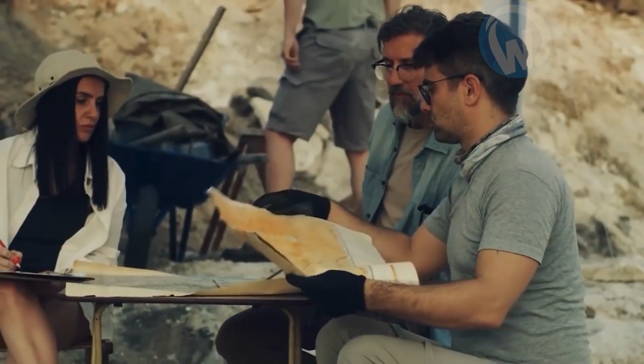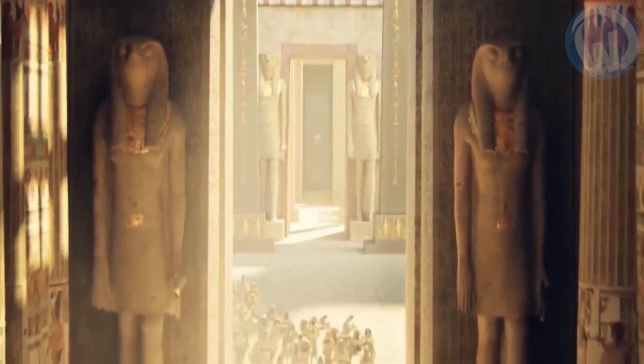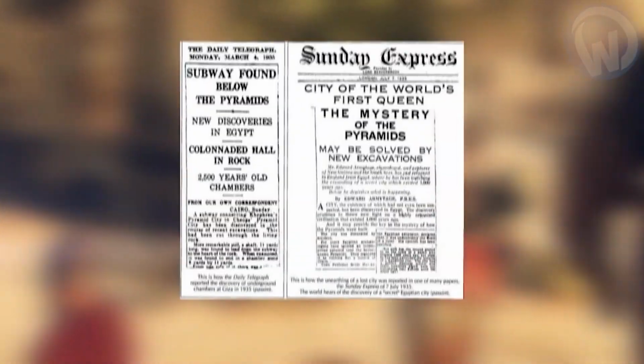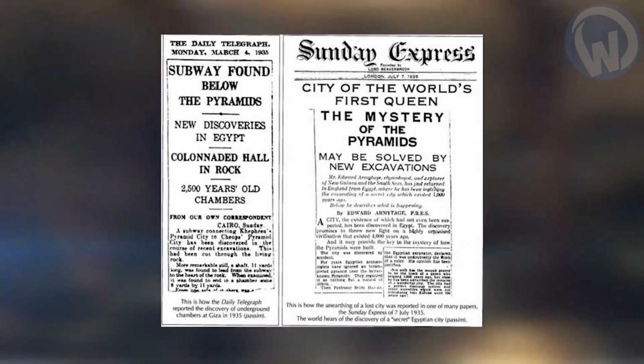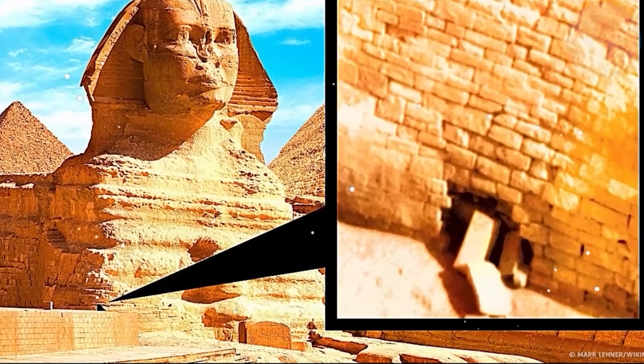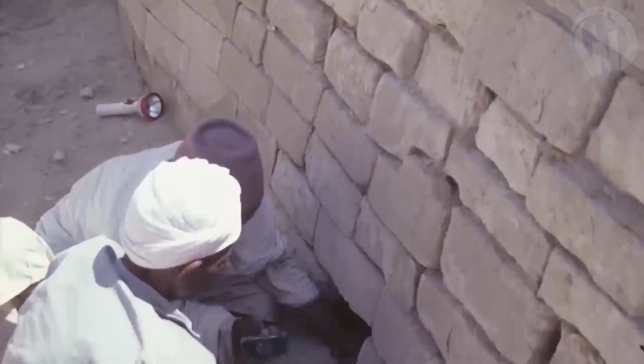In their book, the two men declared that the first time this lost city was mentioned, which at the time was estimated to be 4,000 years old, was on the front page of the Sunday Express newspaper in March 1935, and that since then no more news has been given about it. What is certain for historians is that under the Sphinx there are tunnels that lead to a secret point. Everybody would know about this, but nobody talks about it.